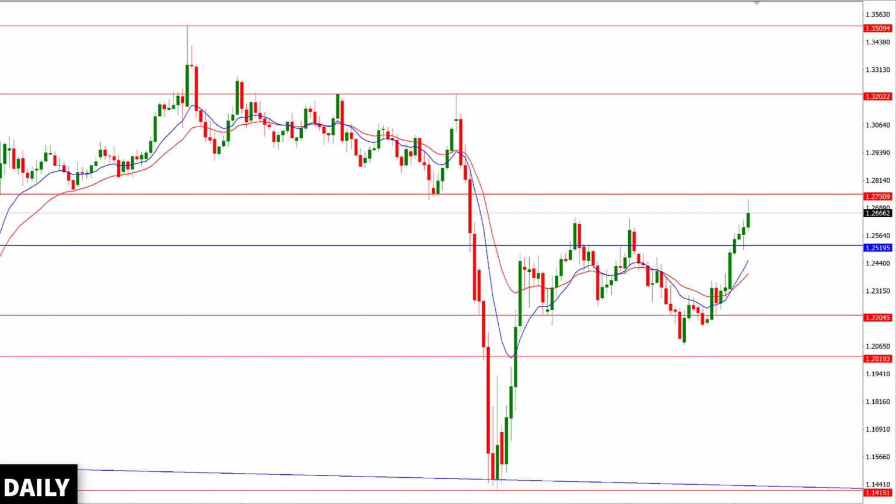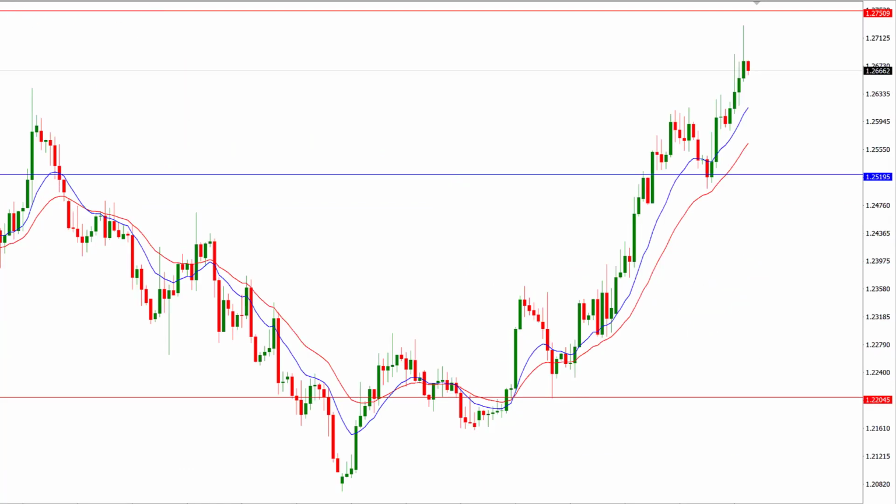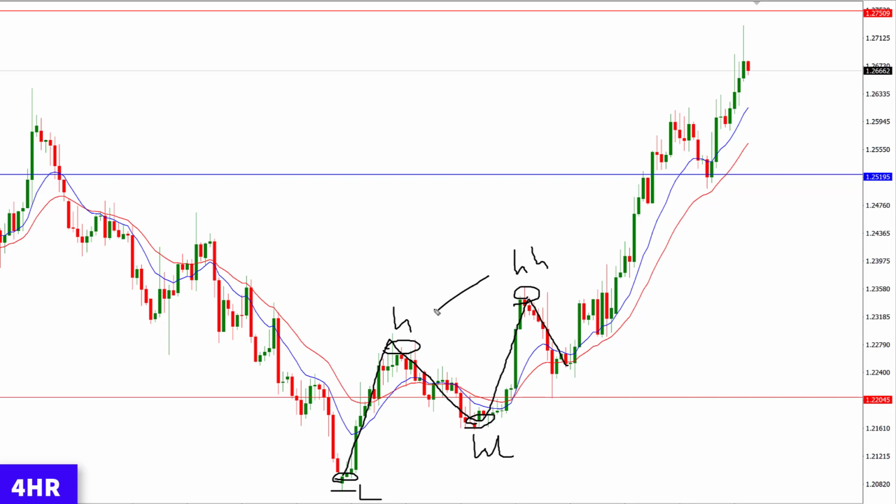So let's check this movement on the 4-hour chart. Here's the 4-hour chart of this currency pair, and we can see the first breakout right here, the second breakout right here, and then a high right here, a high right here. What we can see is a pattern of change in trend, whereby we have a low right here, a higher low right here, a high right here, and then a higher high, and then another lower high which was rejected by our key level structure, which is at 1.22045.